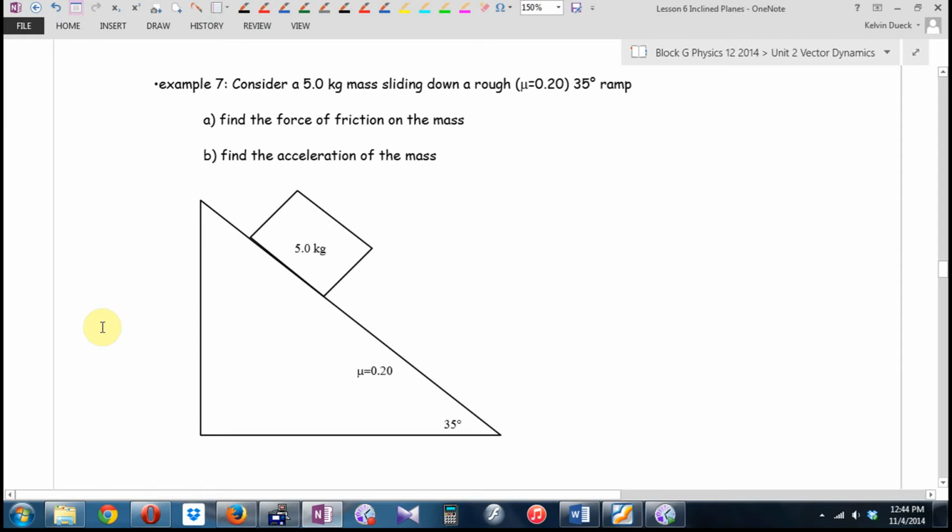I like example 7. Example 7 is a nice question. It says, consider a 5 kilogram mass sliding down a rough ramp. A, find the force of friction. B, find the acceleration. You know what this is a job for? Free body diagram. What are the forces acting on this 5? Get the obvious one. What else? Normal force.